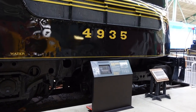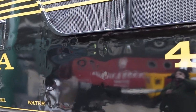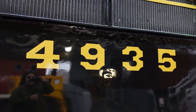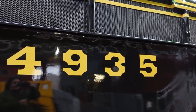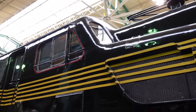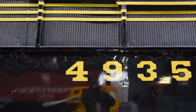All right, guys, I can't forget about this. This is the mighty GG1, fully restored. I believe this is nicknamed Blackjack. But one of the volunteers pointed out something really cool, why it's called Blackjack. So do the math really quick. 4 plus 9, 13, plus 3 is 16, plus 5 equals 21. That's why it's called Blackjack, not because of the paint. It's a Brunswick green, but because of the numbers equal 21, so Blackjack.